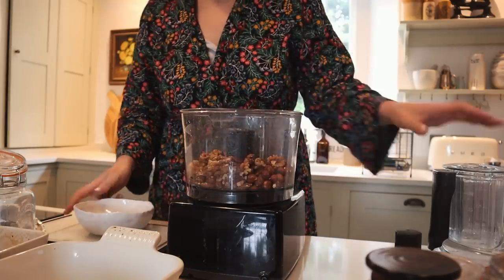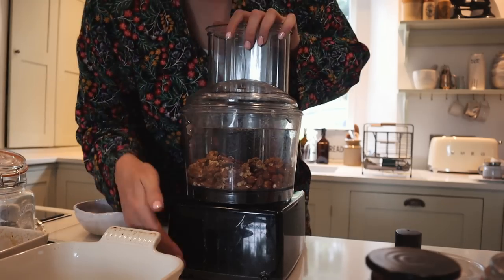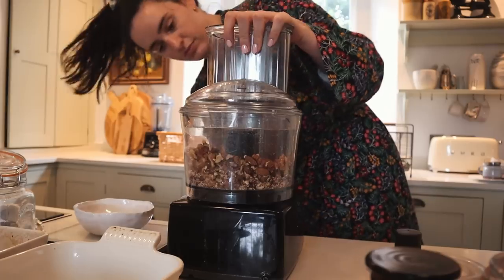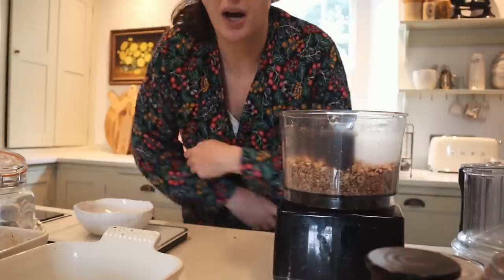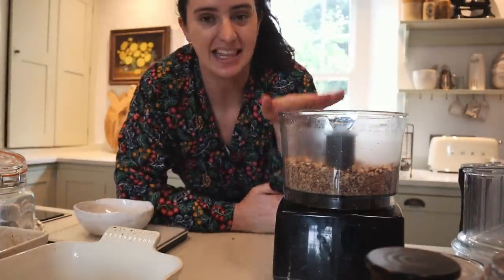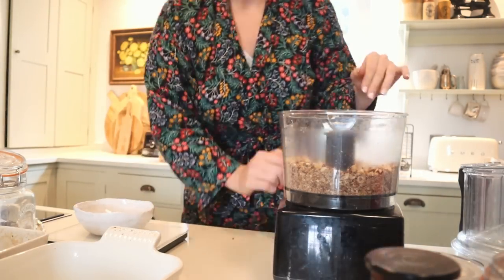Add these to a food processor and then just blend them until they are chopped, basically. That'll do. I may need to do this in batches if I'm tripling this because there's a lot of flour. So I'm gonna take this out, put it in the bowl and just do it three times so that I don't overwhelm the food processor.